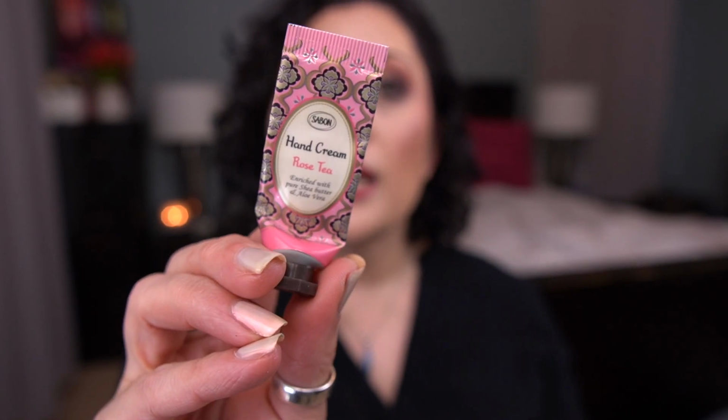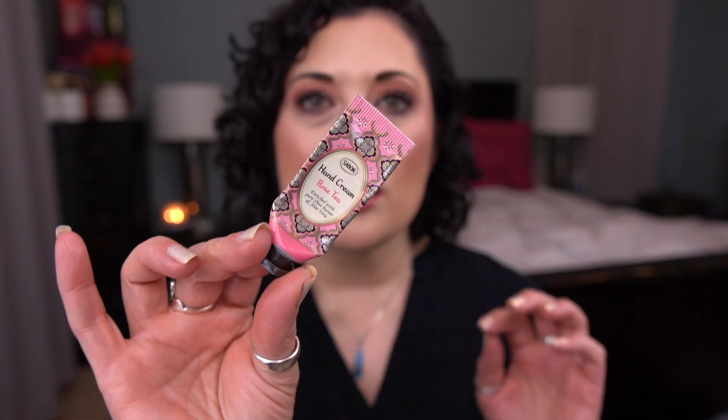I actually have a hand cream. I finished this today by Sabon, the hand cream in the scent Rose Tea. This is a really nice hand cream. I thought this was really handy to have the size as well. I actually put this in my lipstick bag because that's where I'm currently also housing a cuticle oil. And so having that with this was really nice because if I was sitting on my couch, I could use my cuticle oil and then put this on right after. So I'll continue to do that with other sized hand creams that I have, but this was nice.